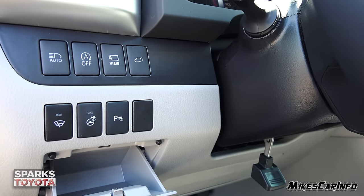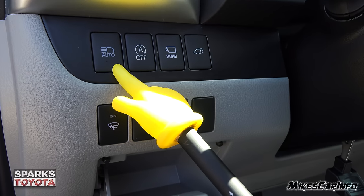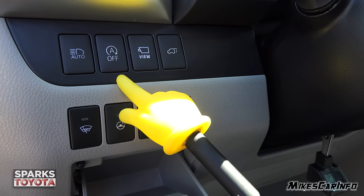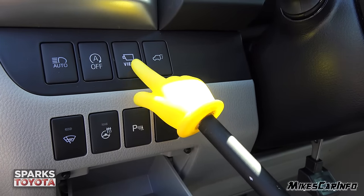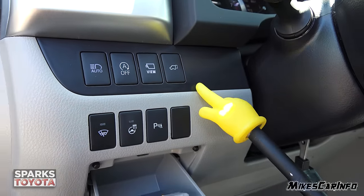To the left of the steering column, you have some buttons. Automatic high beams are here. You can turn that on or off. Same thing with the stop start. You can turn it off, default will be on. This is your bird's eye view. You can push that and I'll show you that on the screen. It looks awesome. Power lift gate, you can open it up here.